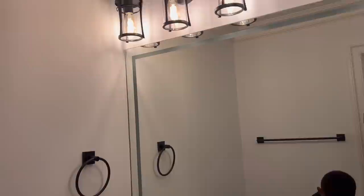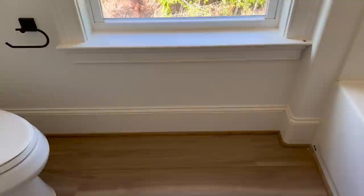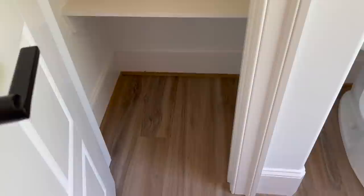We have the double vanity. And this is their shower. And they also have the black matte finishing. And I love that I was able to have them put a window here. I just love having windows in the bathroom. Airs it out better. This is their toilet. And they also have a linen closet in here. Right here, they have their towels and cleaning supplies. And they also have the Bluetooth speaker in here. They want to play music. So that's the boys' bathroom.